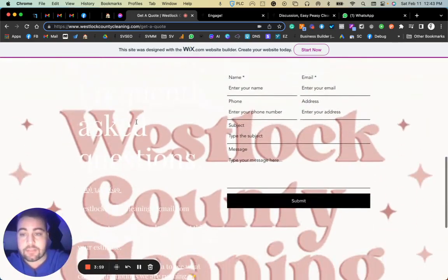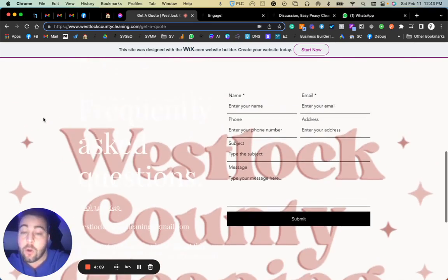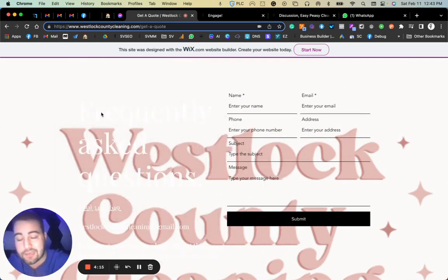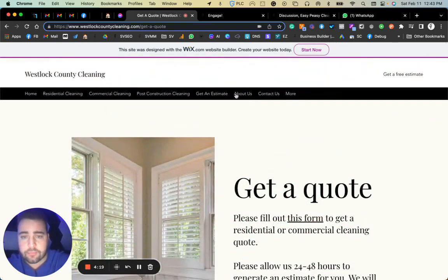Not bad. So, first major error. This background, you can't read this text here. So I would have a black background here, or at least a dark overlay over it, so we can actually read the text. That is the first big issue I see that I would personally fix.